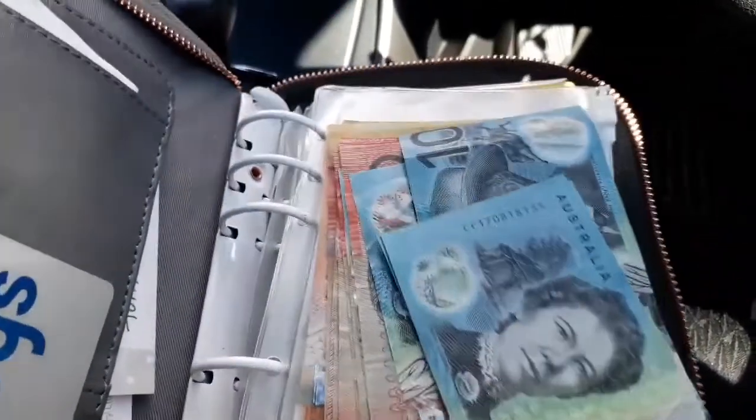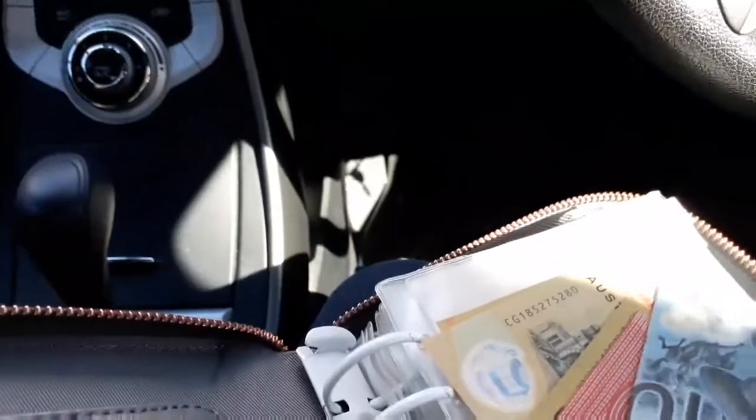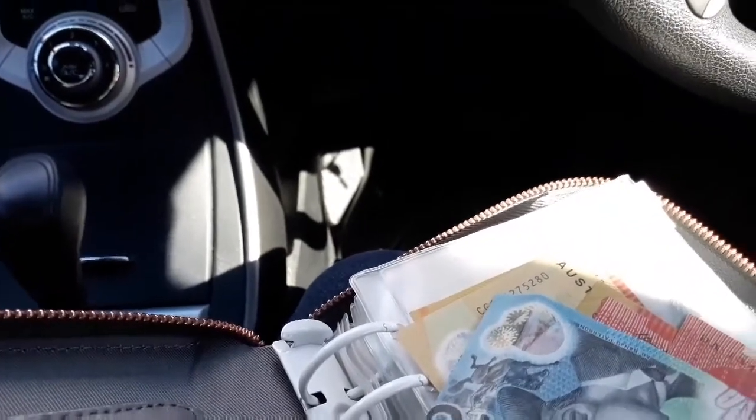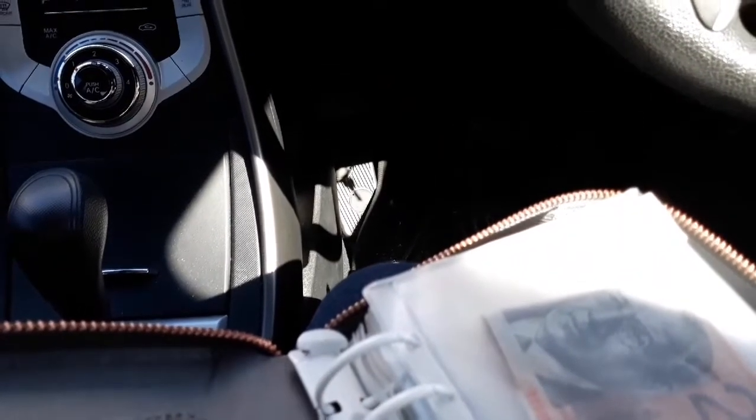So that's just everything that I've gotten out from the bank. It's a bit awkward, sorry. I'm just going to put all that aside before we put it all where it needs to go. Sorry about that.